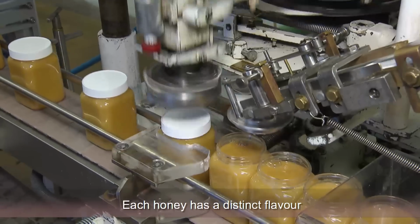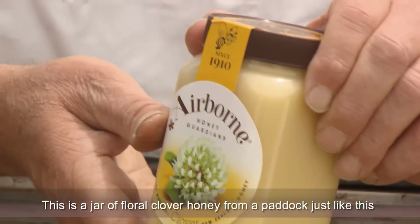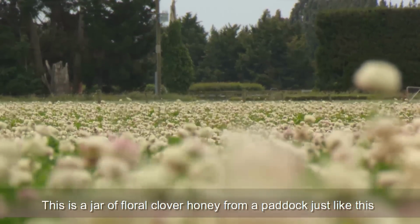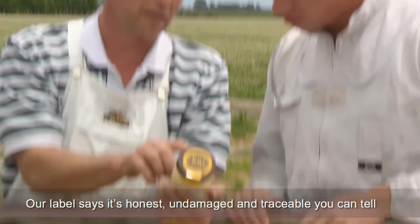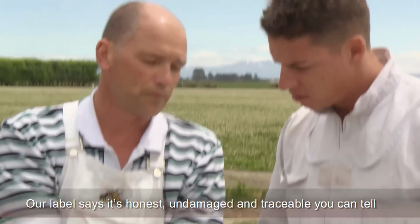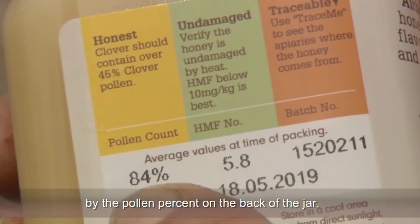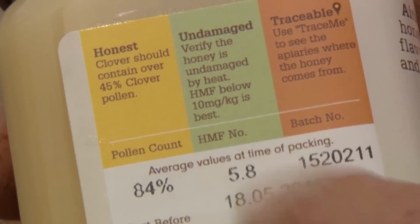Each honey has a distinct flavour. This one here is a jar of floral clover honey, which is what we've just seen. It comes from a paddock just like this. If you have a look at our label on it, it's honest, undamaged, traceable. So honest, you can tell by the pollen percent on the back of the jar. This particular jar is 84% clover pollen, so that tells you how true to variety it is.